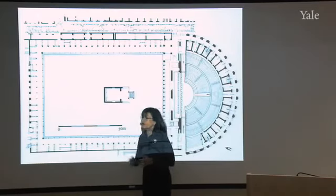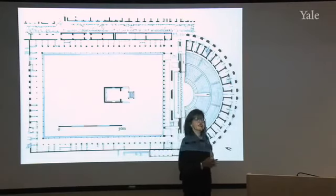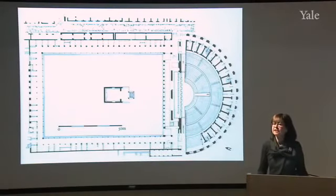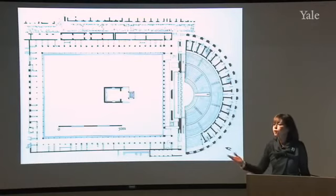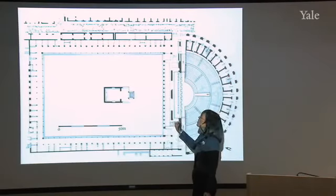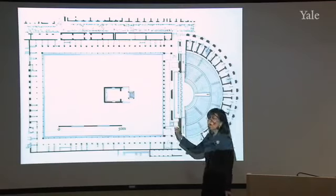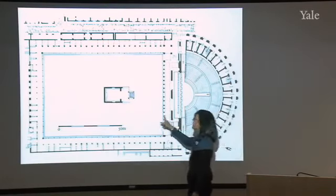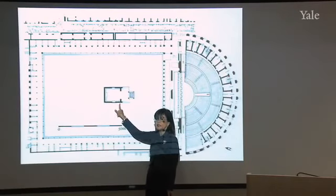What this was used for instead, hence its name, the Piazzale delle Corporazioni, is a series of businesses that were the import-export business, essentially, is what these spaces were used for. And I'll show you, some of them are quite well preserved, and I can show you indeed what they looked like.